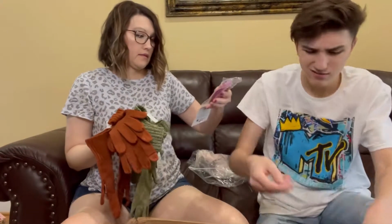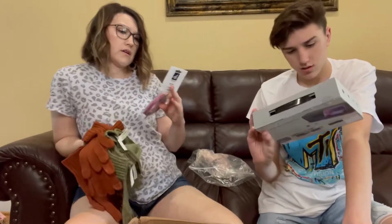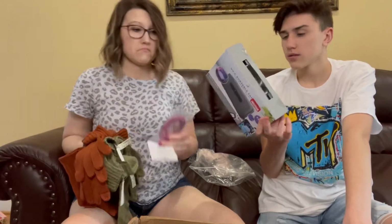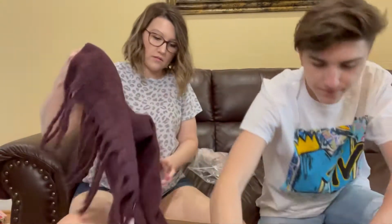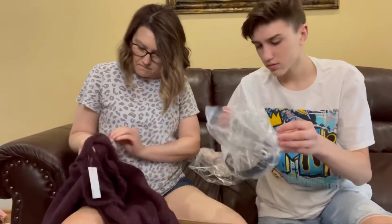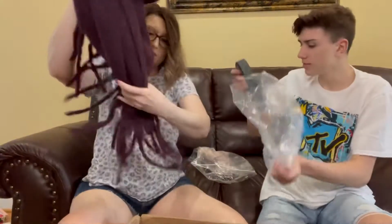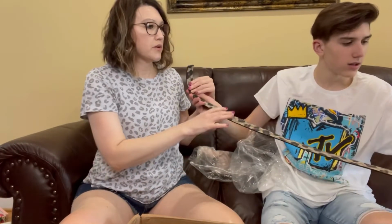Is this leather or something? Sperry Top-Sider leather laces. Another one of these light things for bacteria or whatever. Yeah, some of those probably won't sell. Oh, a belt. Just a scarf. That's a fancy belt. What's this? Michael Kors belt.